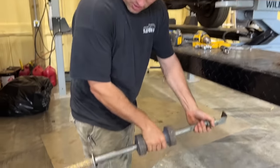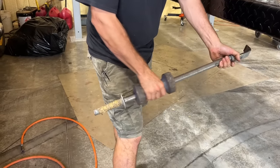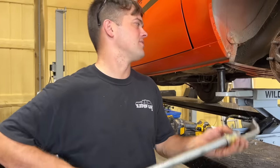One day I was pulling on a car at work and I had it right there. Came back and took a chunk out of my leg. I still have a scar to this day.